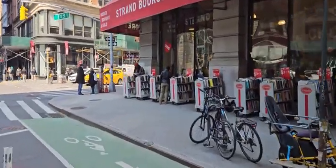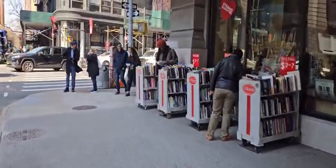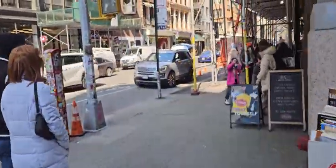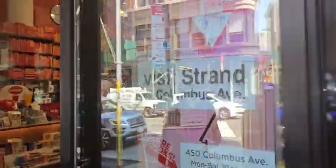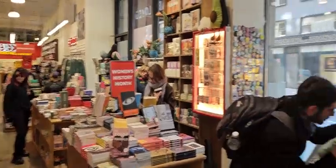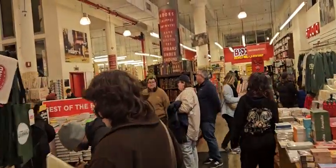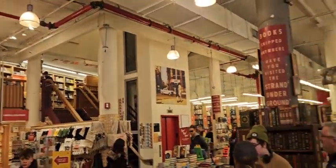So I'll just show you quickly the interior. Usually it's very crowded in the bookstore. So we'll just stop at the door to have a quick look around. So there are 2 levels. They have an upstairs. It goes all the way in the back.